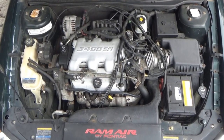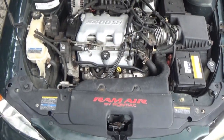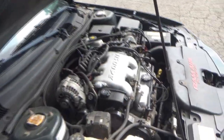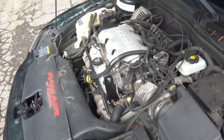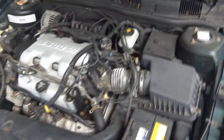Probably my favorite part of this car is the 3400 V6 with the ram air. That really doesn't do anything, but it just looks cool. But in all honesty, this is one of my all-time favorite engines ever. This is, what, my fourth 3400 engine, and it's pretty much bulletproof. You know, I honestly didn't think this car was gonna make it, but she is doing great after bringing her back to life.